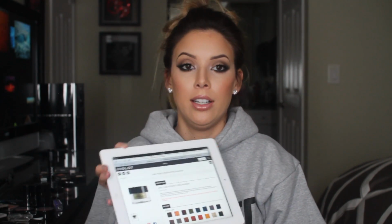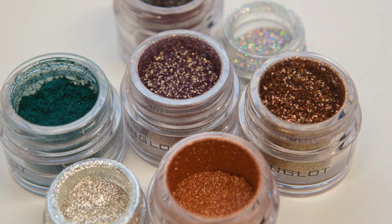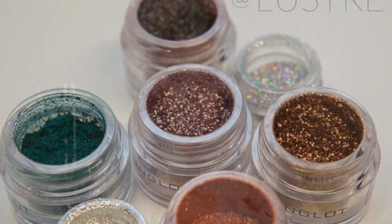But this literally says AMC Pure Pigment, and as I'm looking down here, AMC Pure Pigment eyeshadows, you can see how many shades there are. So when you go in, you just see all these really, really pretty colors and you're just like, ah! And then you don't know what to do and then you leave with turquoise.